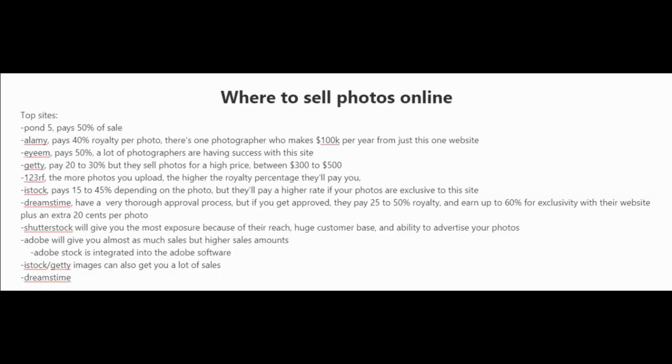And there's Dreamstime, which has a very thorough approval process, but if you do get approved, they'll pay you 25 to 50% royalty and up to 60% if your photos are exclusive with their site. Plus, they'll even pay you an extra 20 cents per photo. And then one of the biggest stock photography websites out there is Shutterstock.